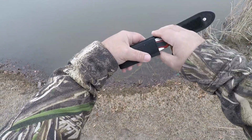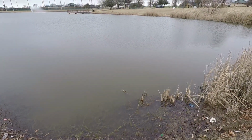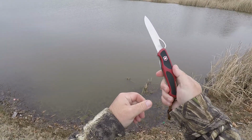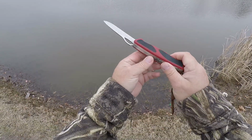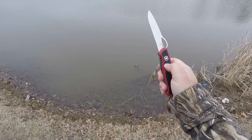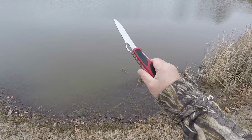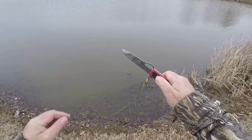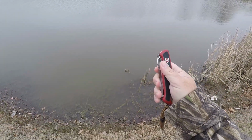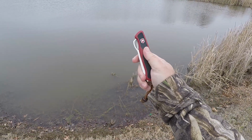All right guys, let me show you what I got with me today. Carrying with me, I got the Rangergrip 78. I've been using this to cut line for re-rigging. If you never picked one up, pick it up. It's got a kind of rubberized handle on there, and I've done some reviews on it, but man, this blade is phenomenal. It's all you need if you're looking for a multi-tool kind of a thing.